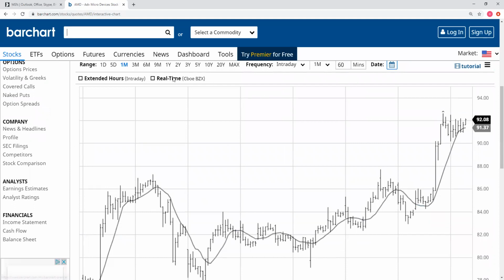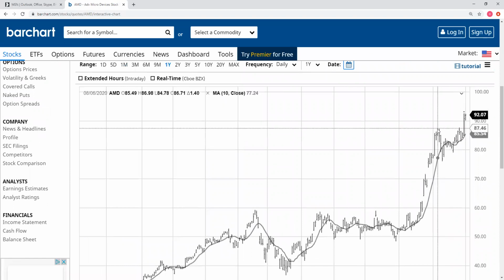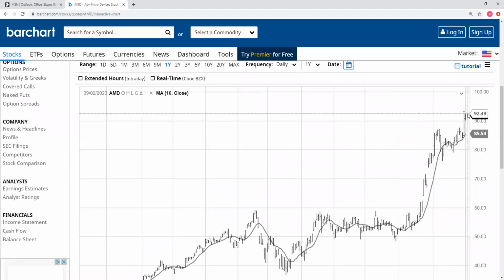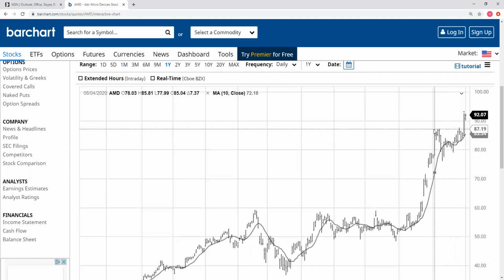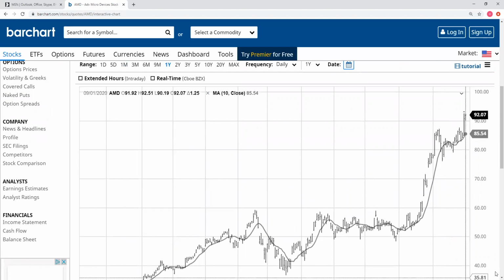Okay, let's go to the 1-year basis. We're going to look at 3 different time frames so we get a little perspective here. Now I'm going to be looking, you see how that's a high? And then we got a big high up here. Well, if RSI has not really made a huge high here, that would be indicating that this could be exhaustion. Let's see if that's true.